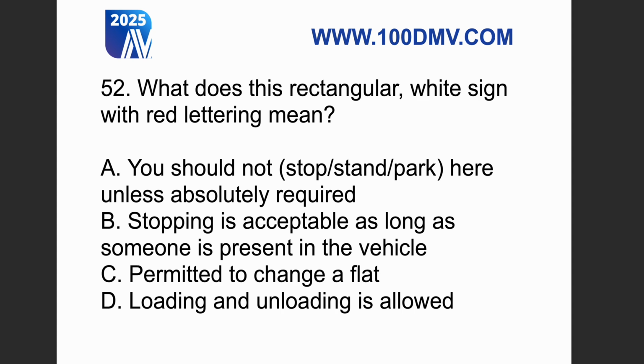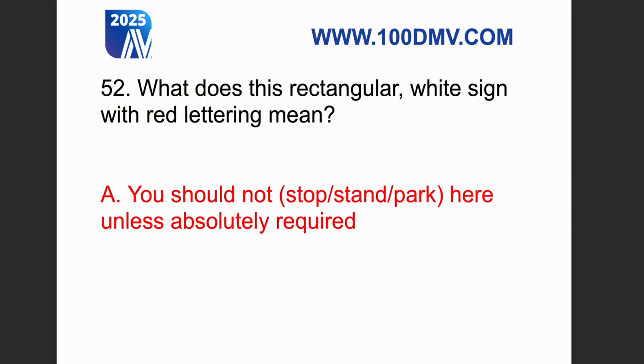52. What does this rectangular white sign with red lettering mean? A. You should not stop, stand, or park here unless absolutely required. B. Stopping acceptable as long as someone is present in the vehicle. C. Permitted to change a flat. D. Loading and unloading is allowed. Correct answer: A. You should not stop, stand, or park here unless absolutely required.